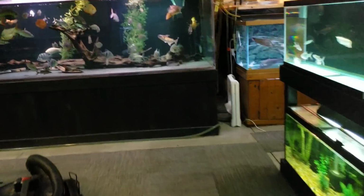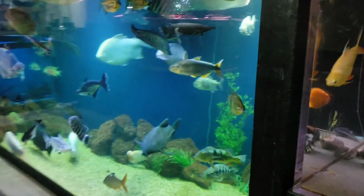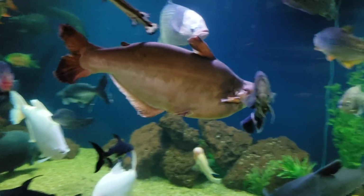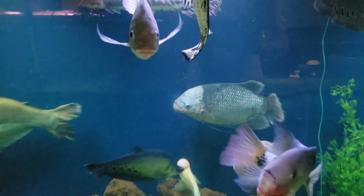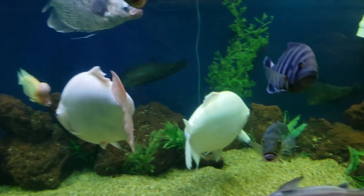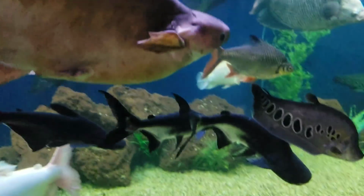Last but not least, I have one last tank to show you guys, and that is the 4,400 gallon aquarium. This is filled with absolute monsters. Of course, we've got the 3-foot xanthic iridescent shark. His name is Schwarzenegger. We've got giant gouramis. We've got albino pacu. Of course, we've got another black ear Peroon shark. We've got regular Peroon sharks.